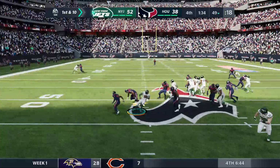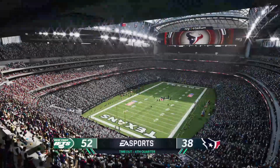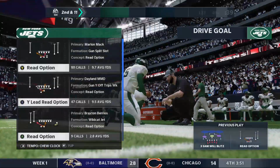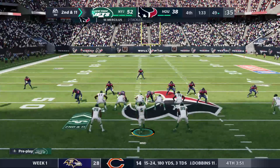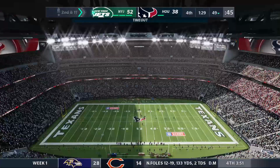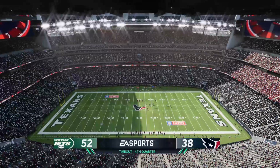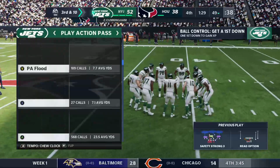They'll start out here with the option left. And I think this defense knew what was coming as he is smothered behind the line. Now the Texans will burn the first of their timeouts as they'll talk things over prior to this upcoming second down play. Now they'll run the option to the short side left. Now the Texans will use one of their 2 remaining timeouts as they'll talk it over here before what will be an important third down.